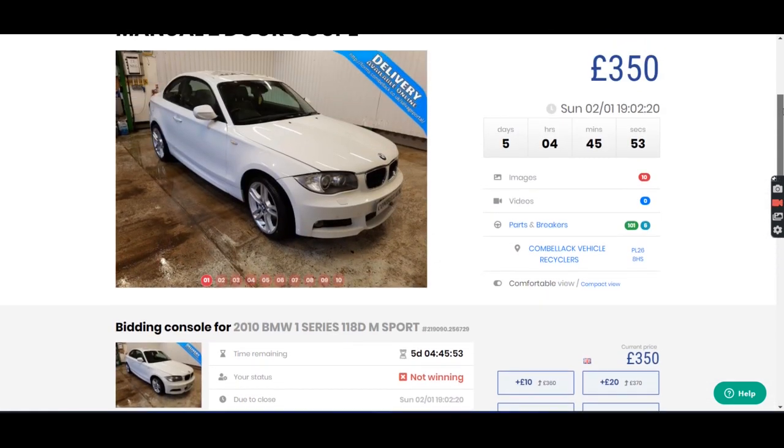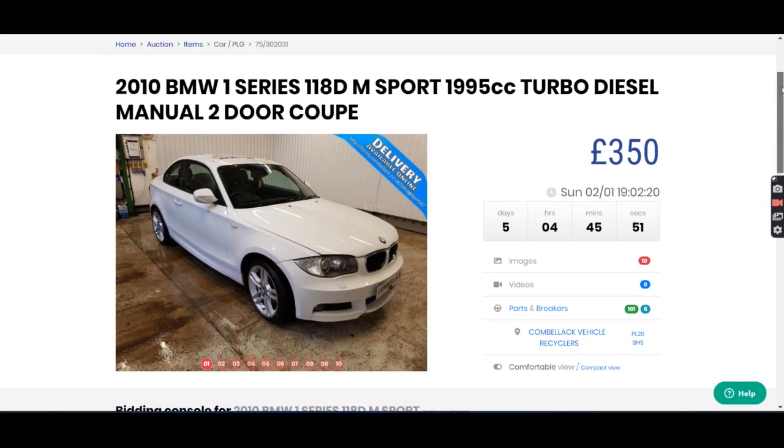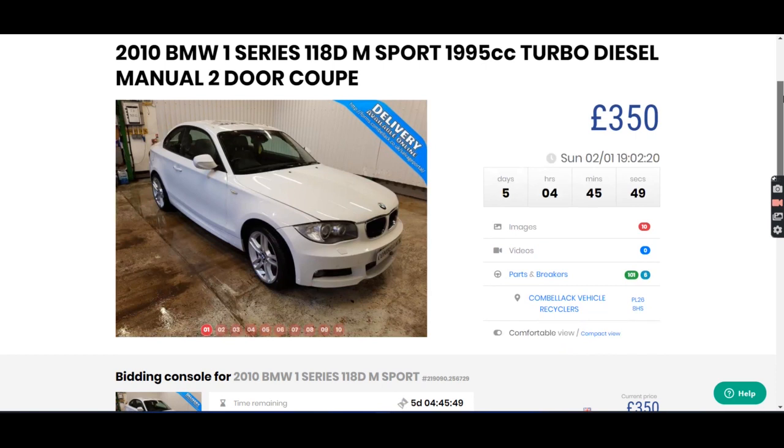Cumbellic, I've got to say, I've had issues with them in the past, but it's down to you to look for these things. Now, as I said, it needs a set of keys, it needs a new sunroof, and fixing it could end up being a real money pit.